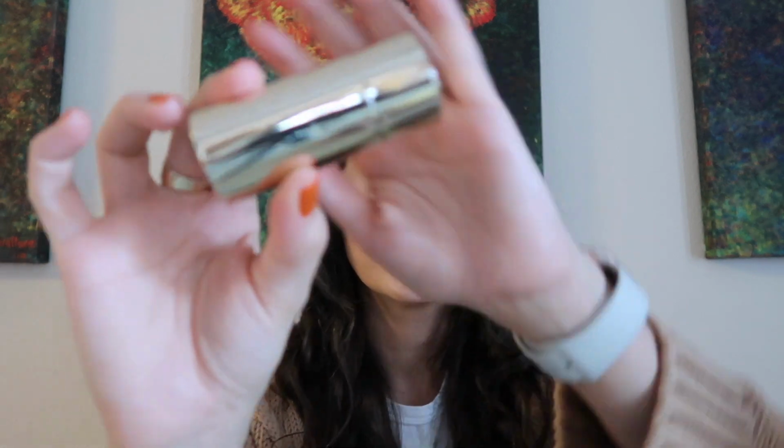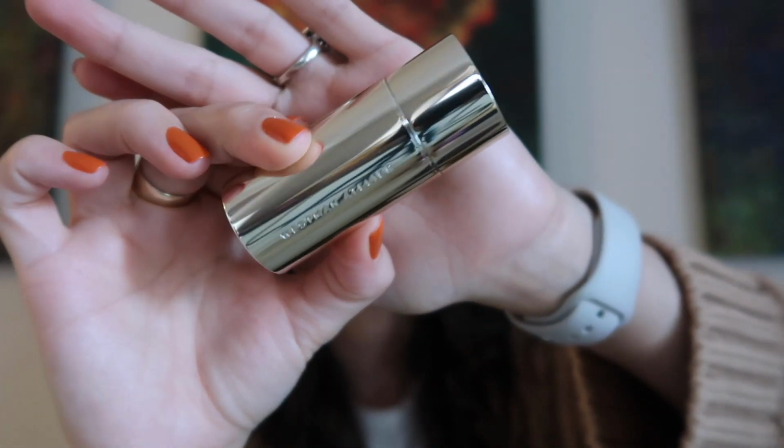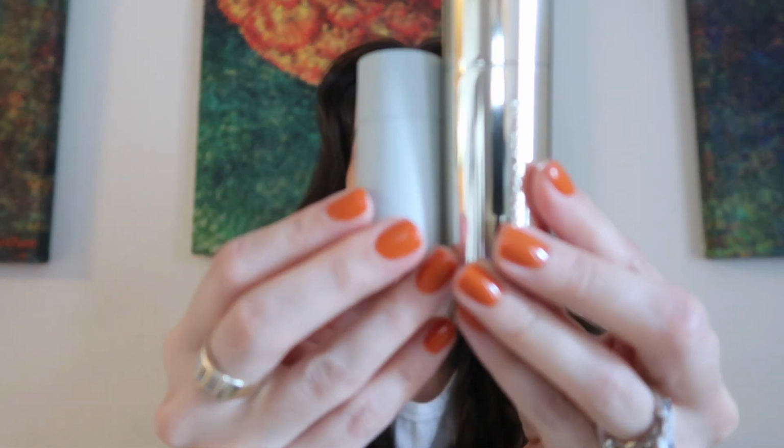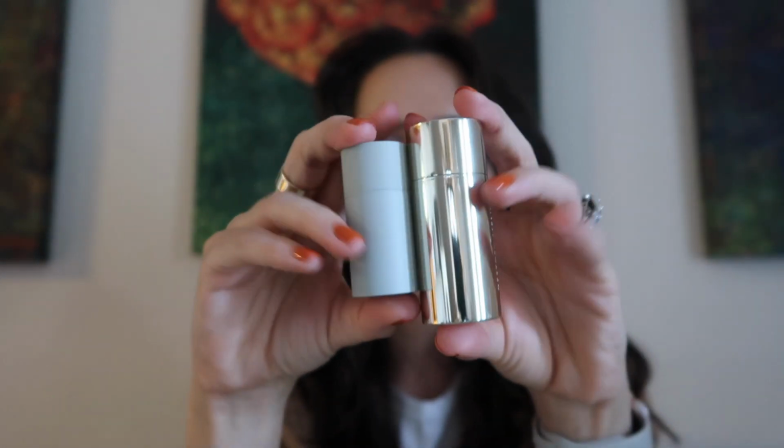Let's talk Westman Atelier. The first product I want to mention is her Baby Cheeks blush. This is a solid product. They're usually in this gray vessel, but this is a limited edition vessel that I got. So if you order one of these in a full size, it's gonna look like this gray one. They have two sizes. You have the full size and you have the mini size. And for size reference, here you go.